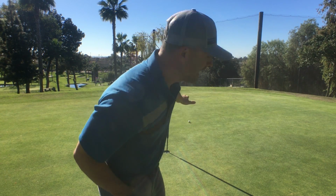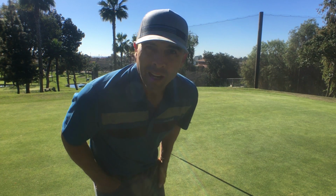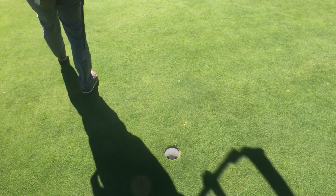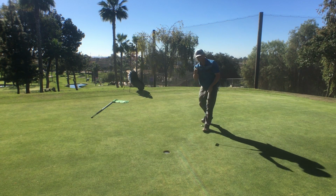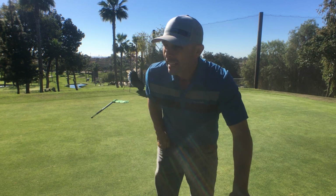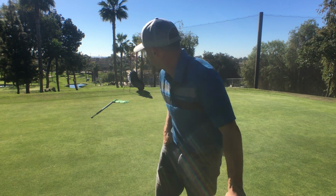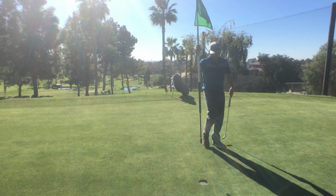Eighth hole. I'm finally gonna make a birdie. I'm gonna make it. I could miss, but let's see if we can make our first birdie of the day. I know, you probably doubted me, Mr. Short Game. Eighth hole made a birdie. All right, but we're getting back on track. We're gonna light up the back.